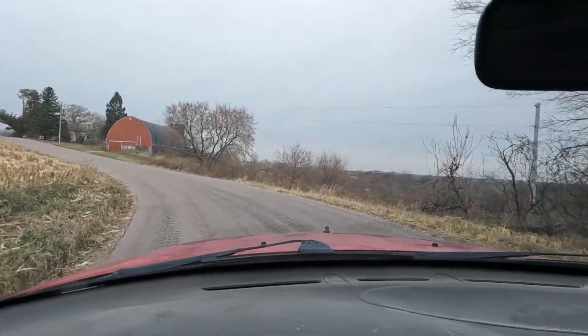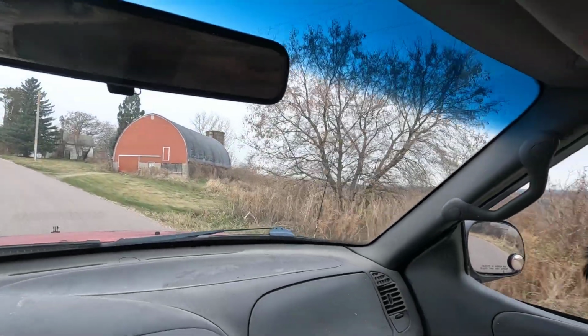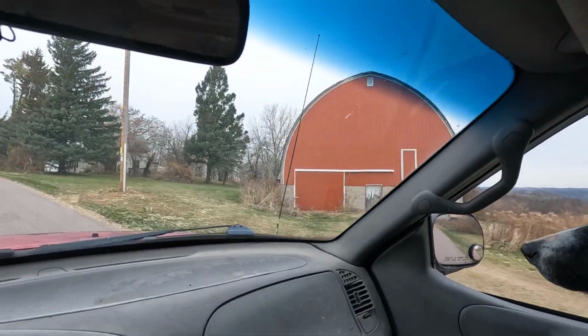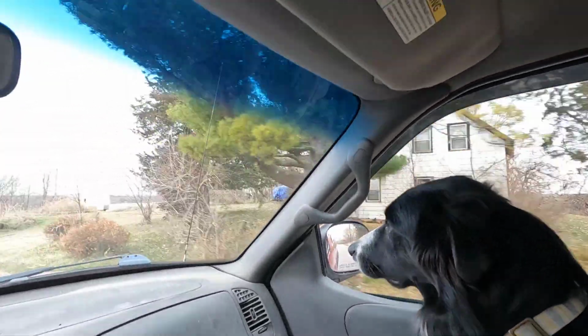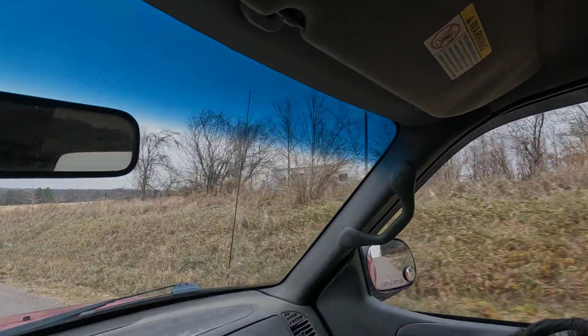About a mile or so, well, maybe 2 miles. But in between here and there, we have several big valleys and ridges that we got to go up and over. So I'll stop back in here and there, see what we can see, and this should be a pretty interesting video.